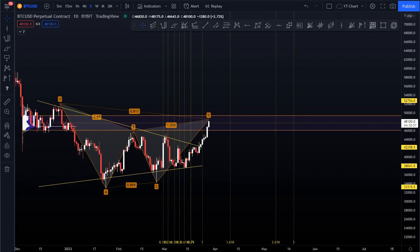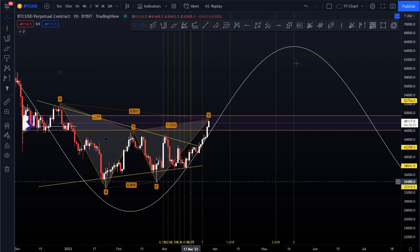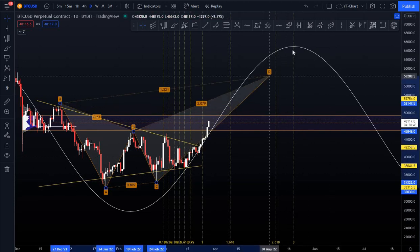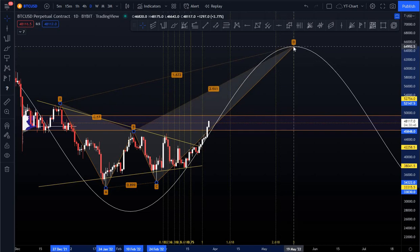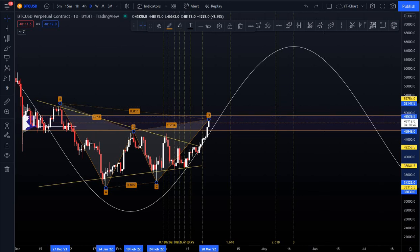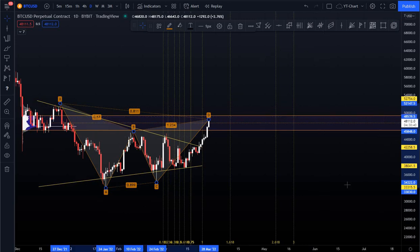Or were they just perfectly overlapped? They are perfectly overlapped. That's awesome. Yeah, so we'd be looking at this right here coming out to May 19th yet again. And at that point, you are looking at something like this, which does become a perfect crab. So that's why I call it the Crabartley. We're just playing with the ratios, guys.